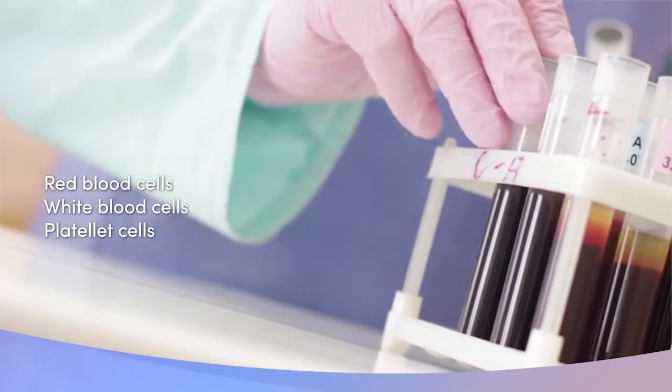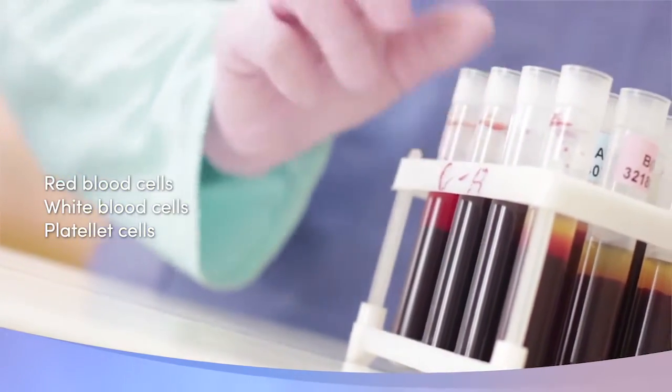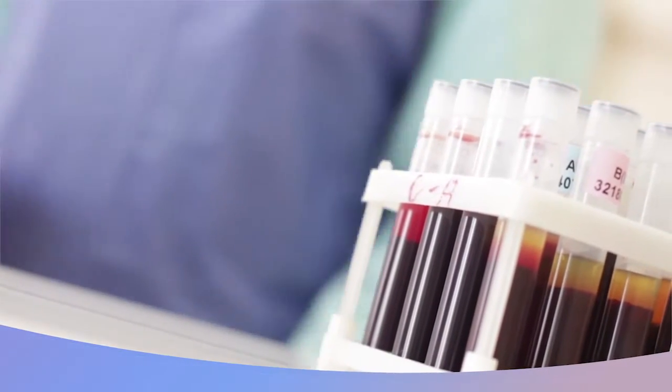The blood test allows us to check the effects of the chemotherapy on your blood and bone marrow. We check the numbers of red blood cells, white blood cells and platelets in your blood before you receive your next treatment. As well as looking at your cell numbers, your blood sample can also be tested to check that your kidneys and liver are working well.